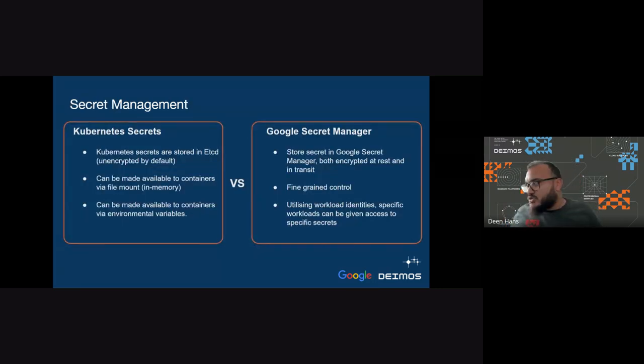Secret management is also another topic that comes up a lot, based on how applications are written, how they're designed. They interact and incorporate secrets in different ways. They store it in .env files deployed, running inside a container. It's baked into an image. It's pulled via Kubernetes, or it's pulled via Google Secret Manager.